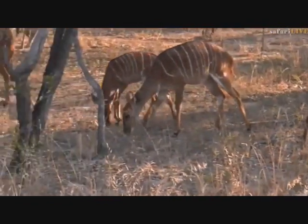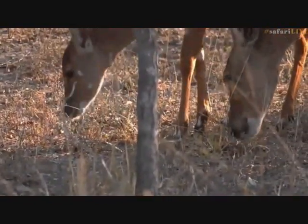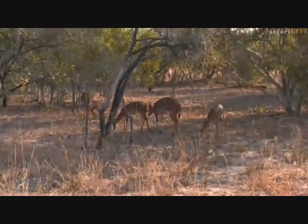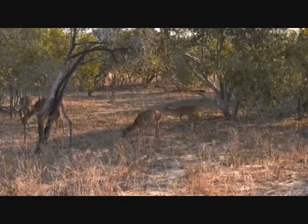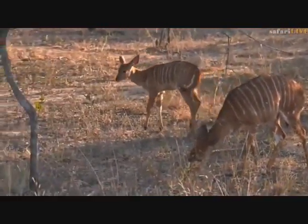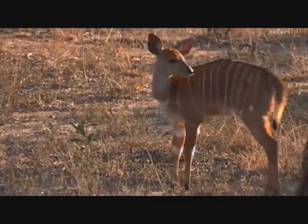There's another one coming out. So there must be an entire herd in here. Quite a few youngsters moving around now. Isn't that so sweet? And there's some little bird also just chirping away. Look at this tiny little Nyala that's coming out. It's a youngster, it's only a few months old. Stop and have a scratch as well. Also bothered by the flies, as you can see.